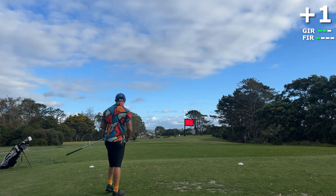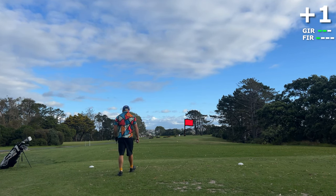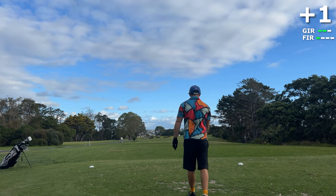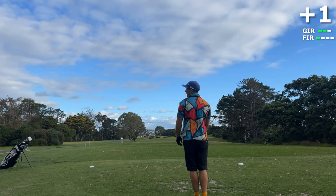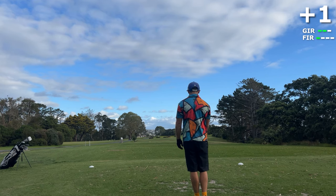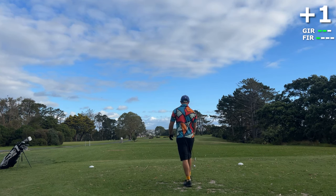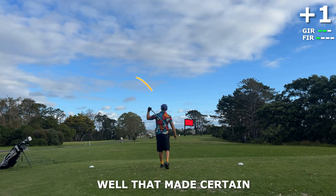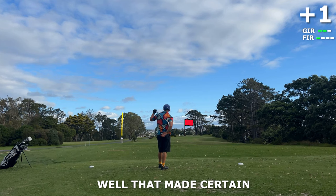Might wait for that car to go past. God, we need to try and hole this out for a five. Hole in one for a five. That would be devastating. Oh, bloody hell.